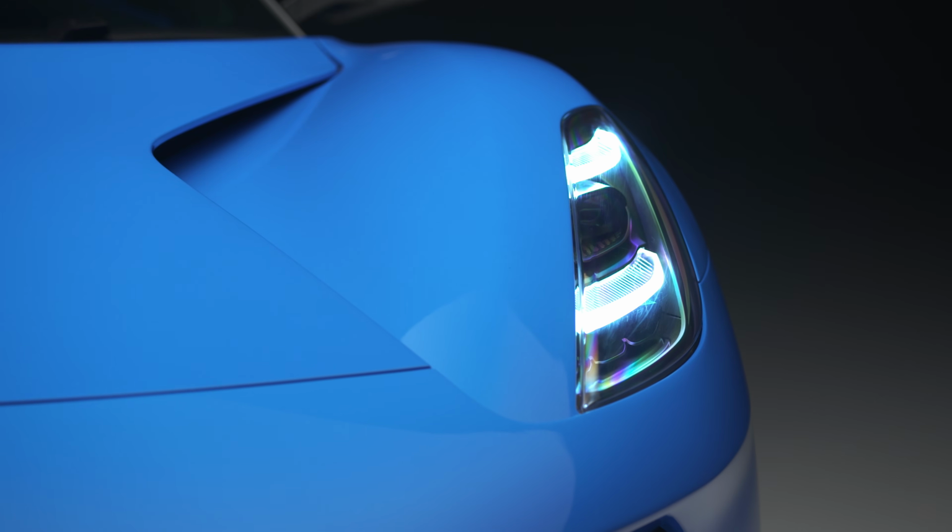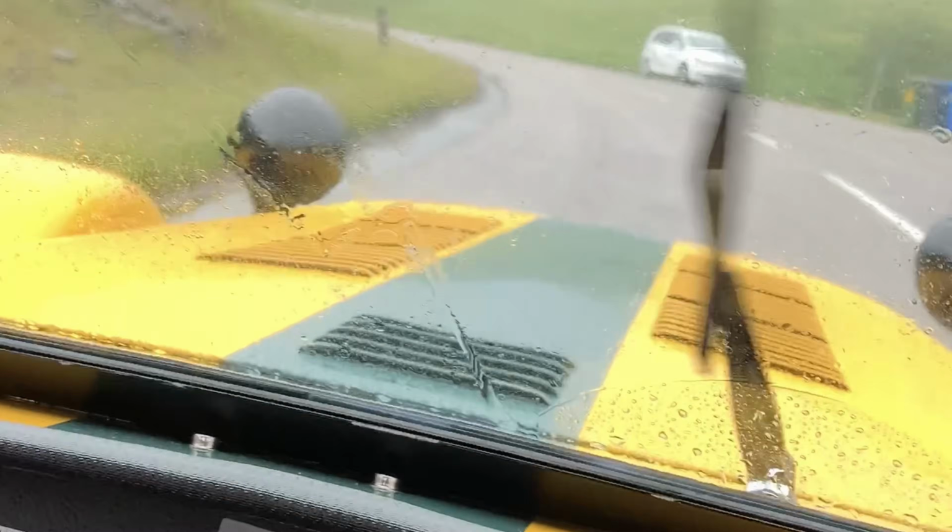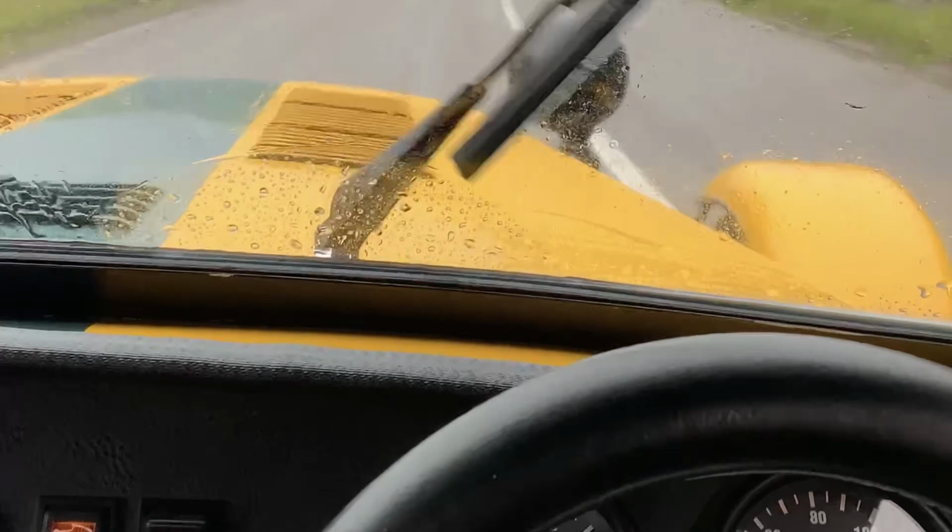I was hoping the answer would be no, I don't need an Elise or Exige, but that's not the answer. The answer is I do want one of those cars. But I think what the Emira does is it might allow me to go more extreme on the other side of the garage and just get a Caterham, because I get enough of that out of this car, and if I'm gonna get something that's really focused, I can just go full open wheel.